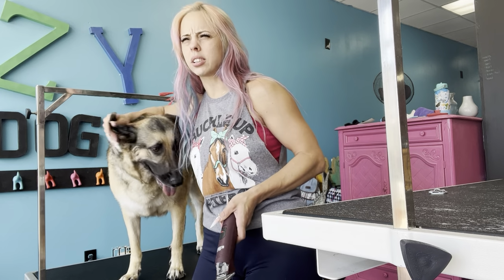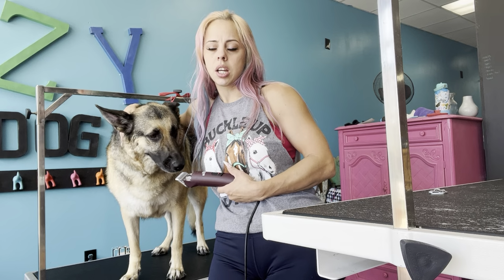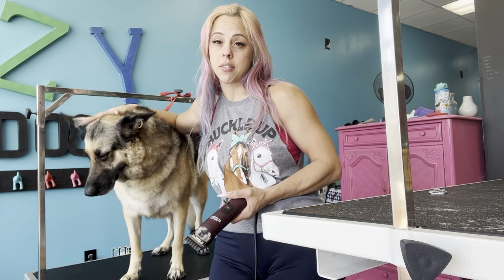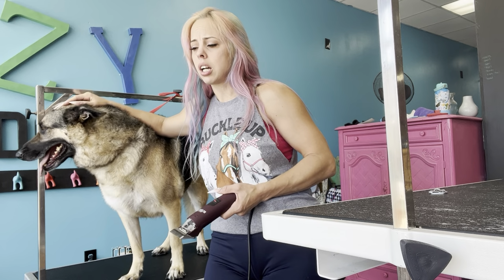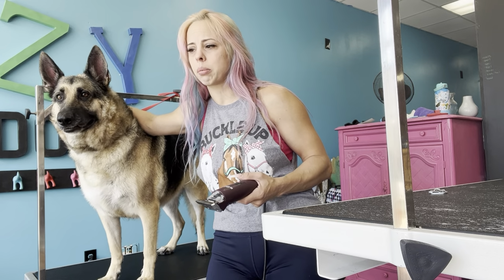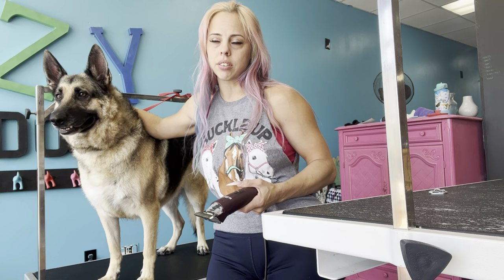On the first time, I do always educate people. If you don't know, shaving this type of dog can clog the hair follicles, and the hair can never grow back right again. It makes the color ugly, and they just look hideous. So I do educate my clients about that. And then if they say, I don't care, then I shave the dog.